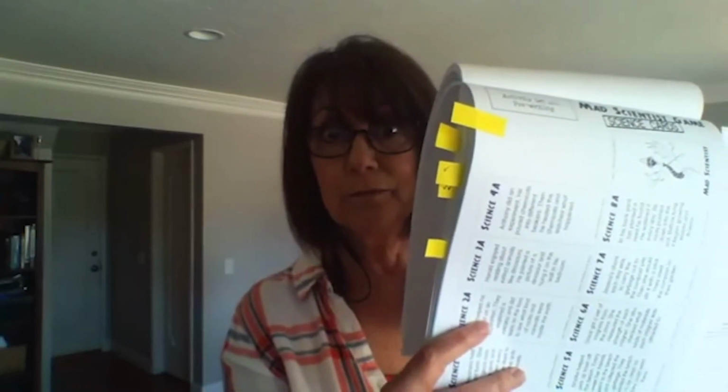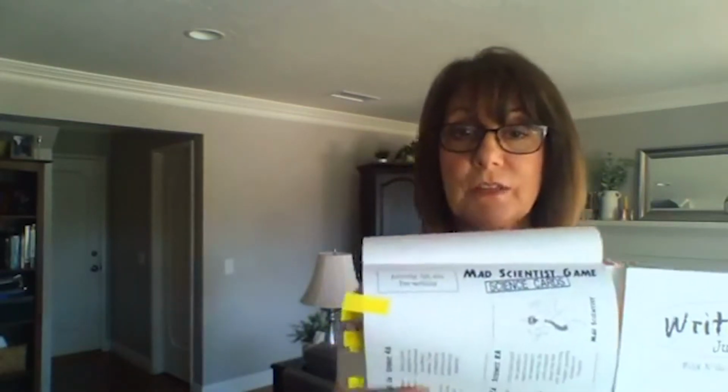Now, if you are using the time saver pack, these will be printed on sturdy cardstock, so you just cut them and use them. Otherwise, you need to cut these out and glue them onto index cards or something so that they're sturdy and able to handle, or you can laminate them. There are instructions in the teacher's guide, but the time saver pack will save you from having to do that.